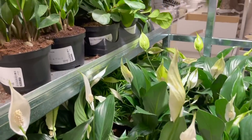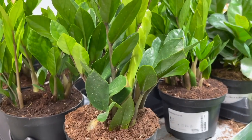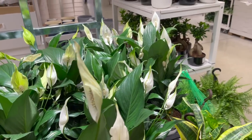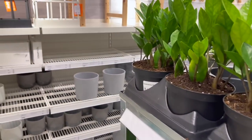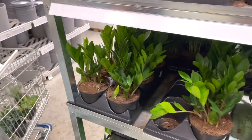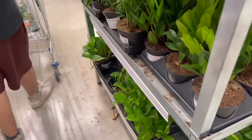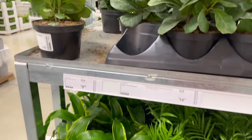Oh my god, I love these lilies. Some ZZs. I need variegated ZZs. That would be fun, huh? So many pretty plants. I love bonsais. Shotik. So many ZZs. I love the peace lilies. And I got some palms. Oh my god, I just want to stay here.